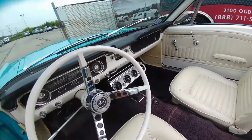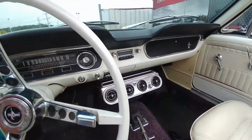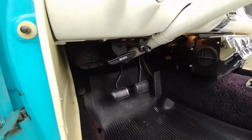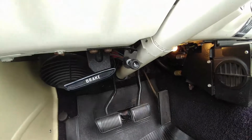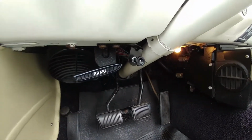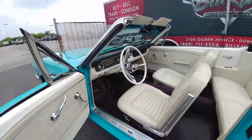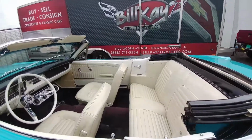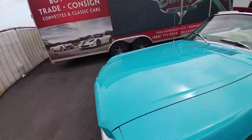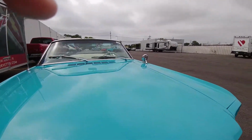Among some of those 64 and a half only options that we're discussing, some of these are just small things. Like, for example, this vent control here with the letter A printed on it. The A was removed in 1965. Most of those neat little features are things that I can show you up under the hood.